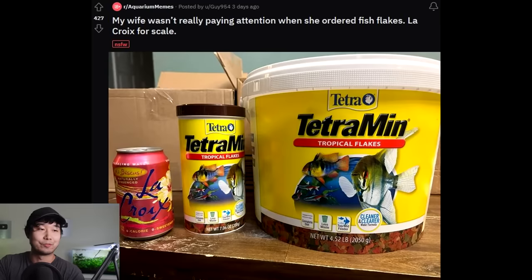LaCroix for scale. Ew, who drinks LaCroix? It's all about Coke Zero. Coke Zero Master Race, am I right? Now, that's a big bucket of fish food. I don't know how many fish you have, but that's going to expire before you use it, I think, judging by the caption of the picture.